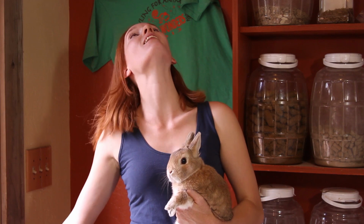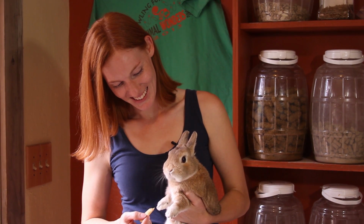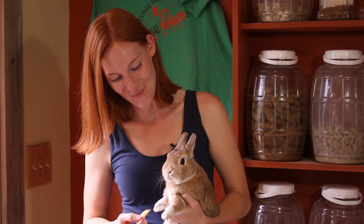So I just went and picked him up, and he was laying on his back and just lounging there, and he saw me. Oh, what do you see? And he saw me coming and immediately got up and ran to the front of the enclosure looking for treats or interaction or whatever it was. So I'm going to go ahead and give him some apple. Oh, definitely wanted that apple. Oh, look at you. Yum, yum, yum.